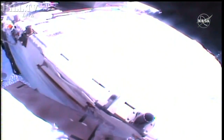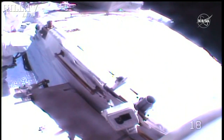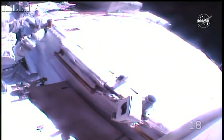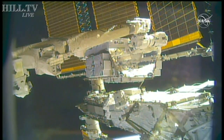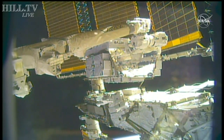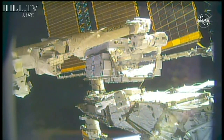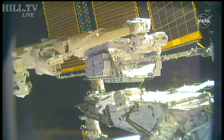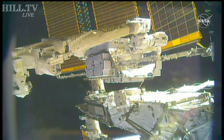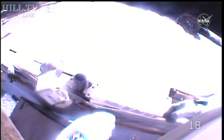I have control of the battery. Okay, you have control of the battery. I have control of the battery. You have control. Why don't we take a second to switch to your red? Okay. I have control of the battery. You have control of the battery. I have control of the battery. Copy. I have control of the battery. And you have control. Moving my red. Okay, my red is off. You have control. I'm moving.